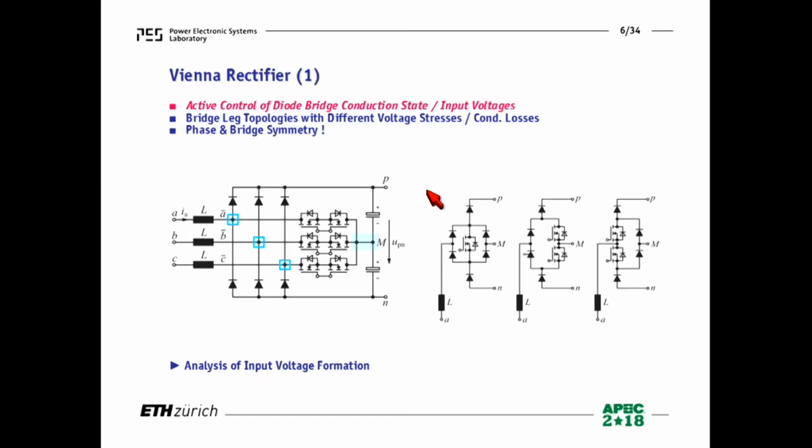Now, for the Vienna Rectifier, you can see this is just the input stage passive rectifier. We need to have means to control this node, to really modulate the voltage at this node, and then we have a chance to really control the current in the phases here. And the simplest approach is to just connect switches to the midpoint of the output, which is a capacitive midpoint. And you can do this in each phase. You have a bridge and a phase symmetry of your topology, and you could also find other topologies of the bridge legs which would do the same.